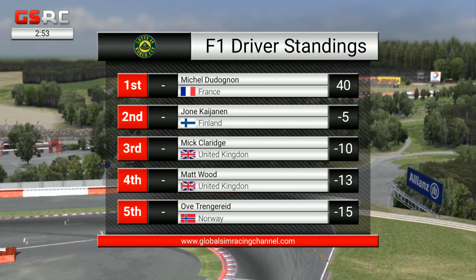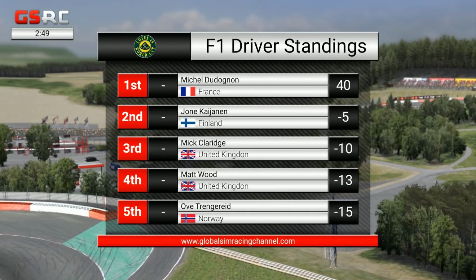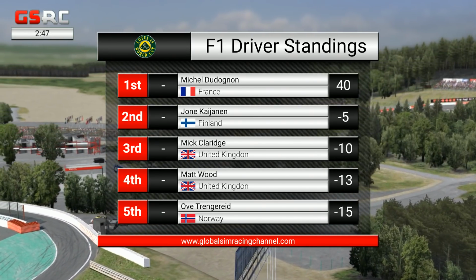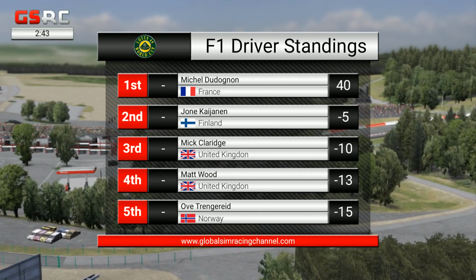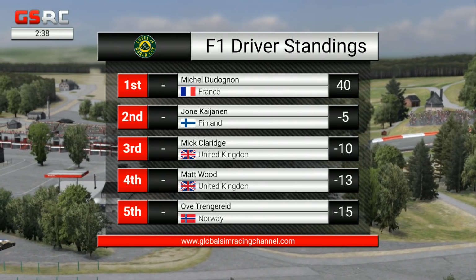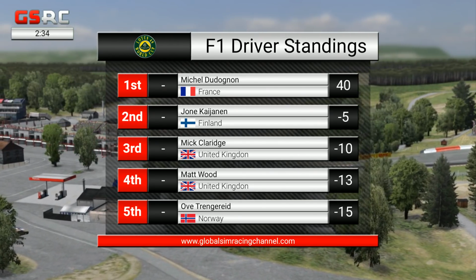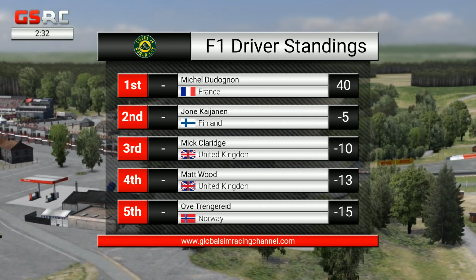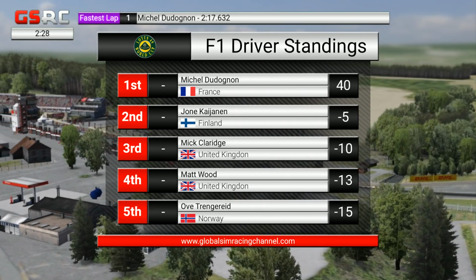Finland's Joni Kajanen looks to be the legitimate threat to win the crown here, as he was really quick last round. Defending and multi-time champion Mick the Quick Claridge did not have the season debut most fans expected, having to settle for third. Matt Wood is a known name to many, getting off to a good start, and no overlay would be complete without Norway's Ove Trengere.